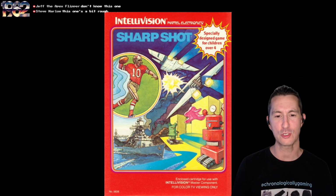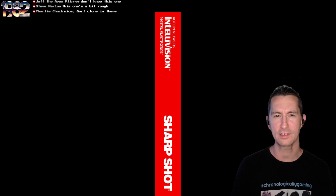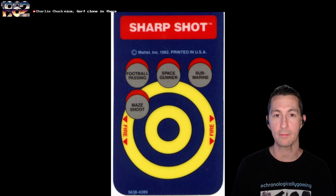Let's see what other art we have for Sharp Shot. I'm already excited because I just like Intellivision. We've had a few duds since it first was released, but it came out of the gate kicking. It was so good. Okay, so there's our overlay. We got to make sure you slide that over your hand controller before we play.